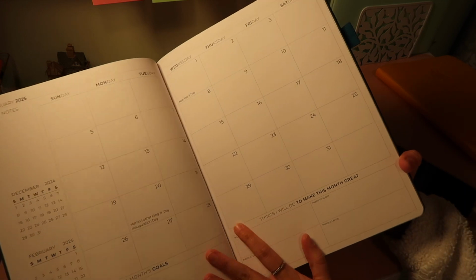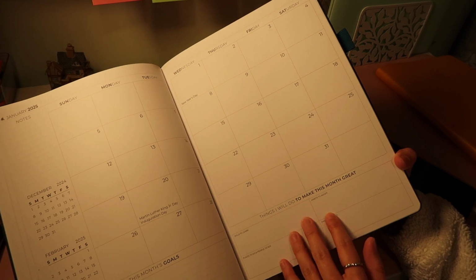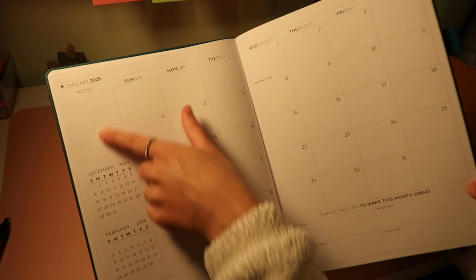And then it starts your monthly calendar. Ooh, it's a little bit different. It's a little bit bigger, which I'm not complaining about. So it has your notes section.